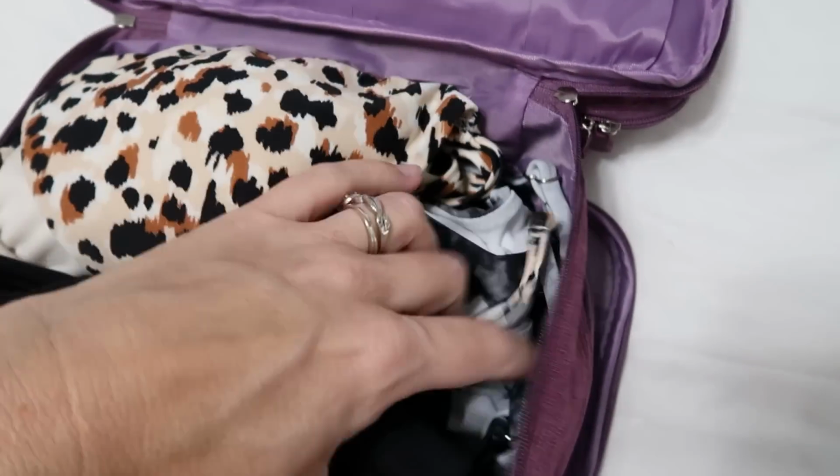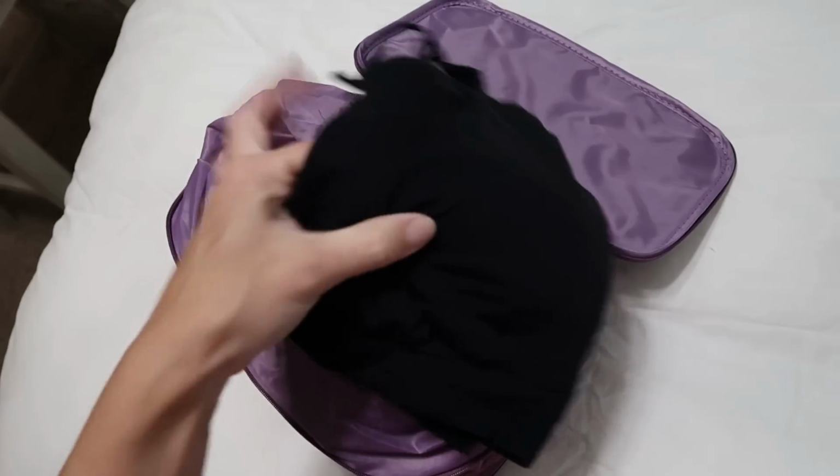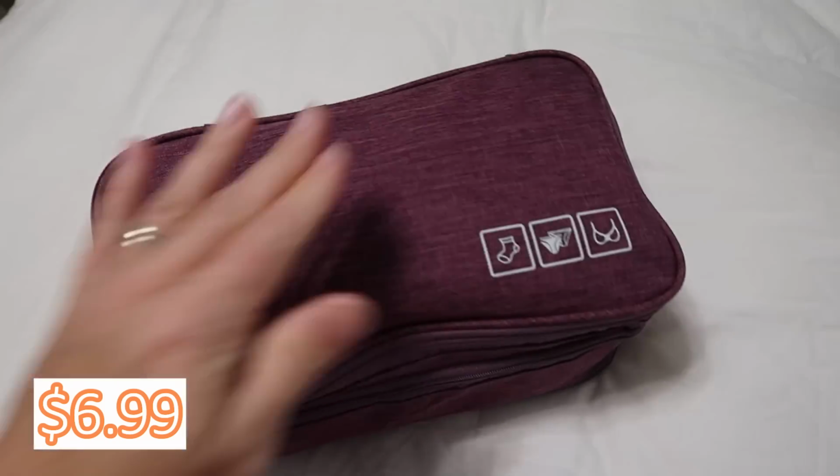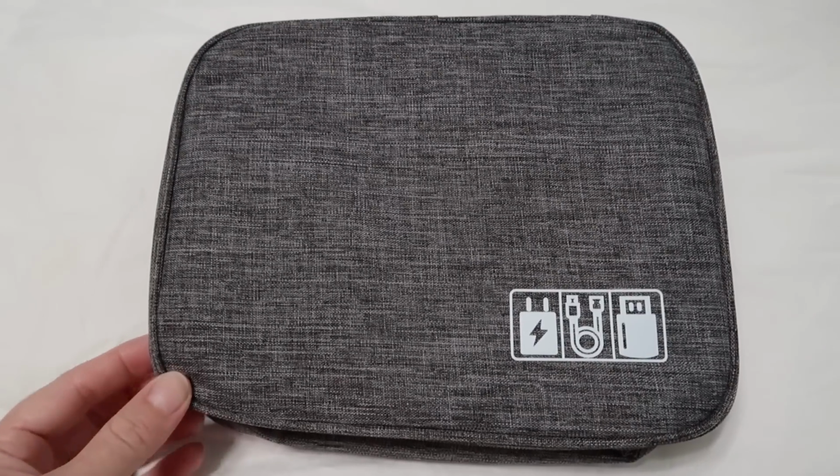I threw some bathing suits in there. You name it. If it was an undergarment type item, I was shoving it in there, and it stuck. It didn't rip. It held up perfectly. It was $6.99. And then this last bag is for electronics.